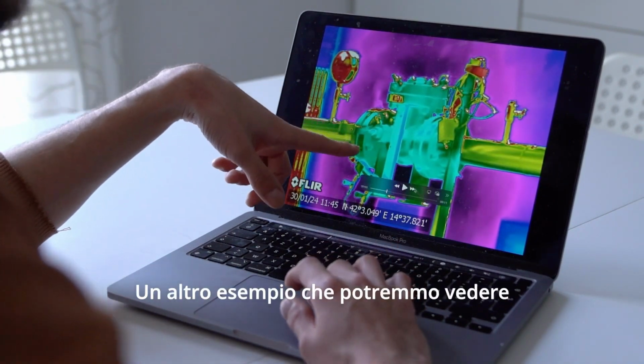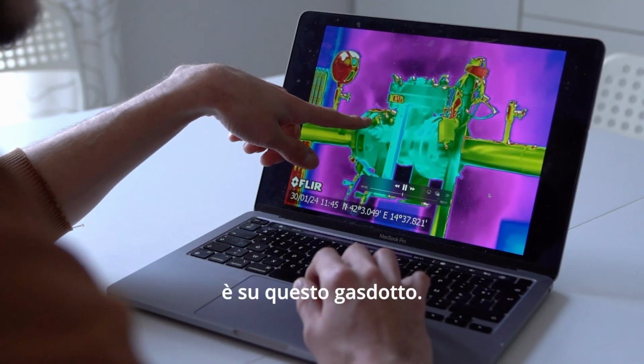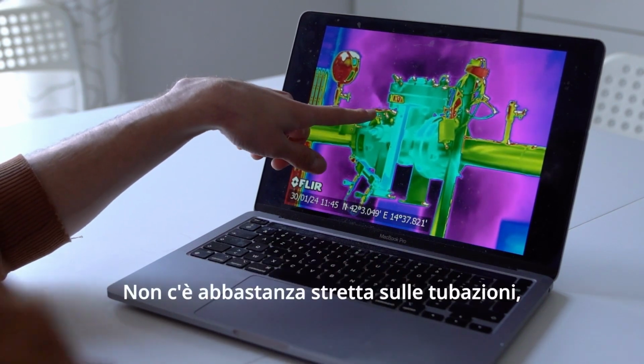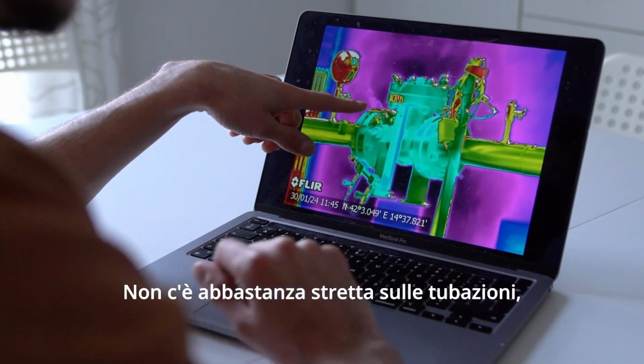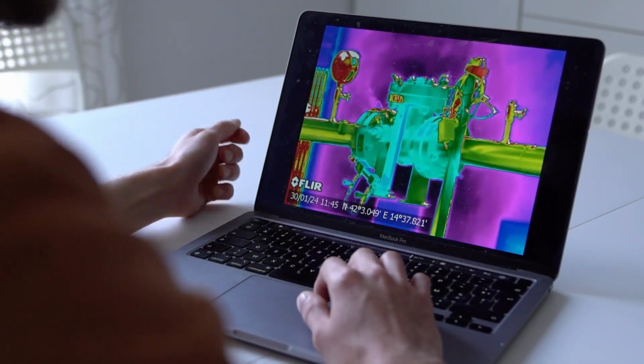Another example that we could find in another station is on this pipeline. The same issue happens. There is not enough stress on the piping, and so the gas is just escaping.